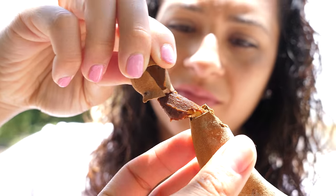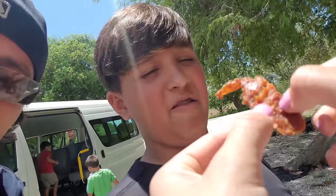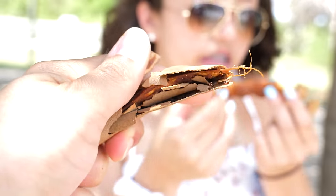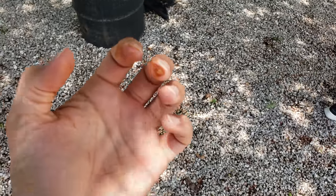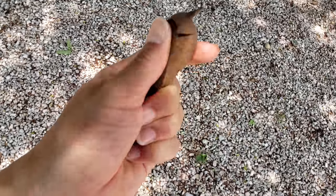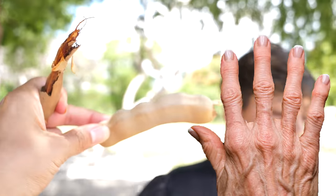Oh, nice. Whoa. Look, try it. You like it? Look at that. It's like cracking a lobster tail. You like it? Sour? It's really sticky. And these are the old ones. Is there like little bugs in here? Look like an old man's wrinkled finger.